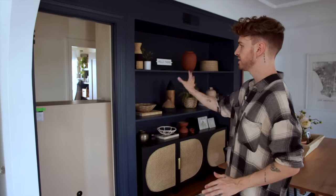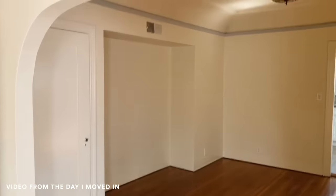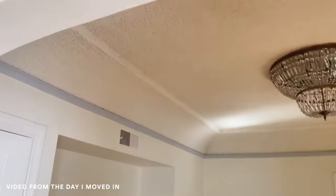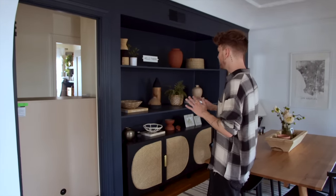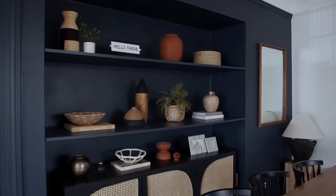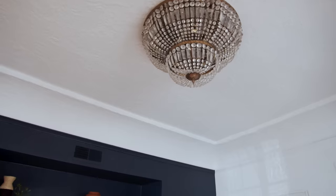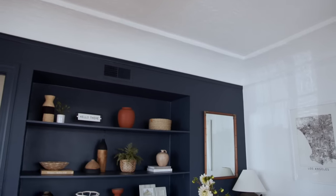When I moved into this space, the dining room had a door here. The door didn't close, so I took it off the hinges. And then this actually was a really big cutout originally used for a china cabinet, and I knew I wasn't gonna put a china cabinet in there, and I just wanted to utilize the space a lot better. So I added a couple pieces of melamine. I had these cut at the hardware store, and then I installed them with some brackets and then painted the entire thing this focal color.